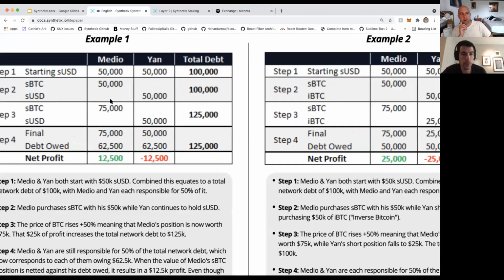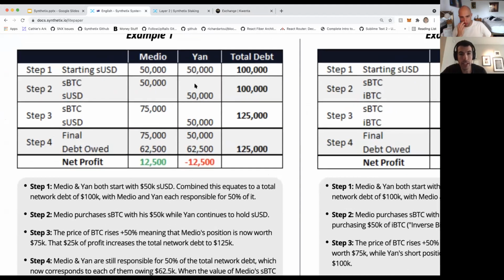And see if I can blow this up a little bit. However, Yan stayed in SUSD, right? So Yan just stayed in SUSD with the 50,000. So now you can see there's $125,000 worth of debt in the system, right? Because Medio's value of his Bitcoin went up and Yan stayed the same. But remember, this is all still debt in the system. So when the debt goes up, someone's got to pay. Like, let's say Medio decides to sell their 75,000 worth of BTC, someone's got to pay for the other side of it, and that's the debt pool, right?